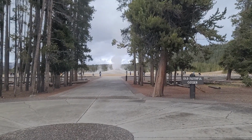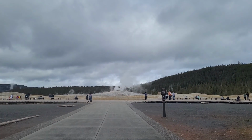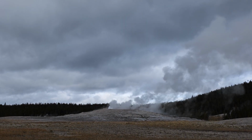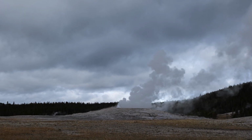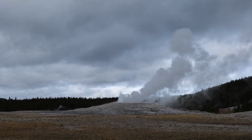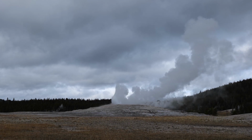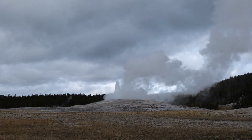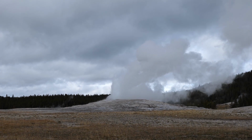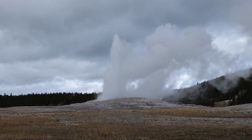Finally, our favorite part of the trip, the Old Faithful Geyser. Oh, there it goes. There it is. A little bit. She's getting ready. Lucky for us, it wasn't crowded and we didn't have to wait long. Oh my god.